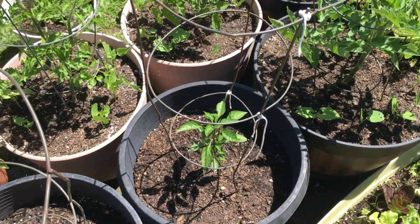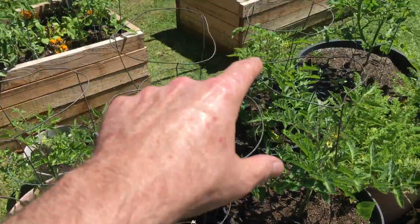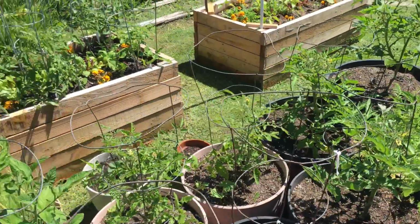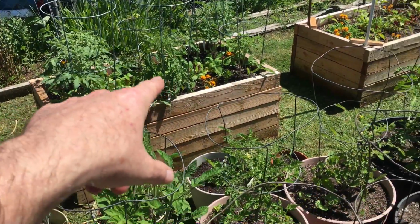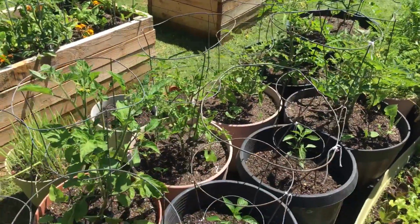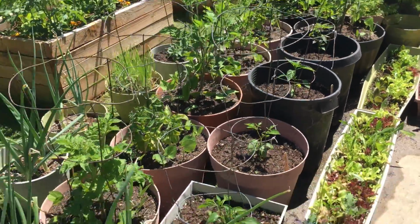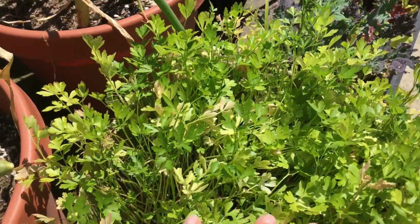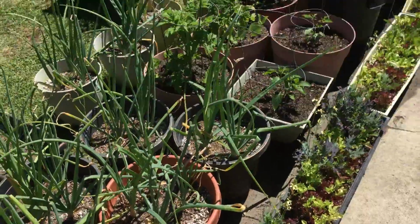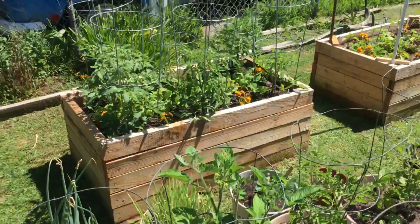So altogether, 4 pepper plants in these containers. Back over there, 8 pepper plants. 6 tomatoes in the raised bed. And 8 more tomatoes in these containers. A little bit of parsley. It's been growing for a while. It's doing really good. Does better than the cilantro, which I also have some cilantro in this raised bed.